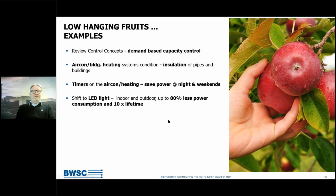Shift to LED lights if not already installed, indoor and outdoor. It saves up to 80% power. And the lifetime of LED light is up to 10 times the lifetime of other traditional lamps, meaning it saves manpower to replace the lamps. Motion sensors on lighting, so lighting is not turned on unnecessarily.